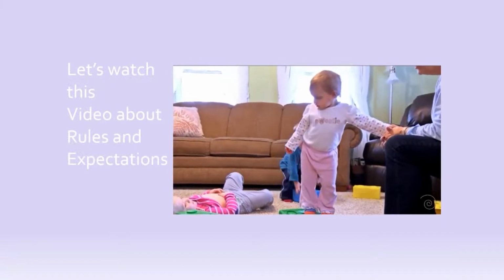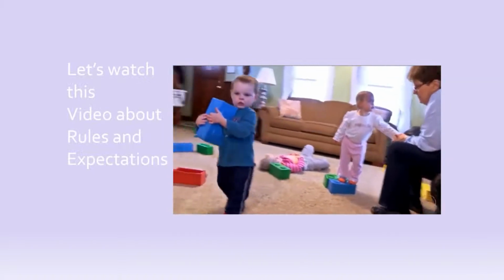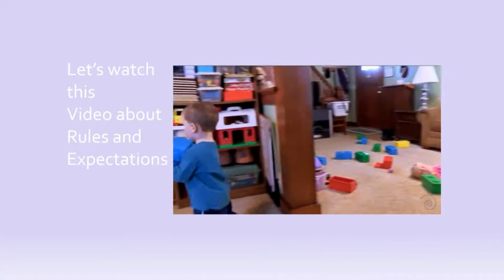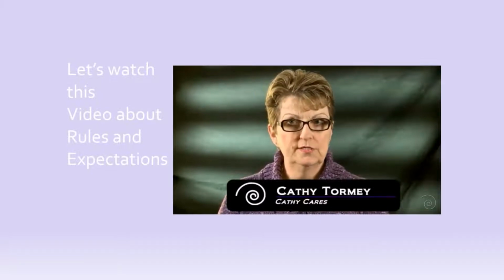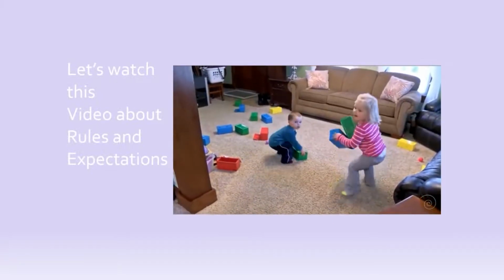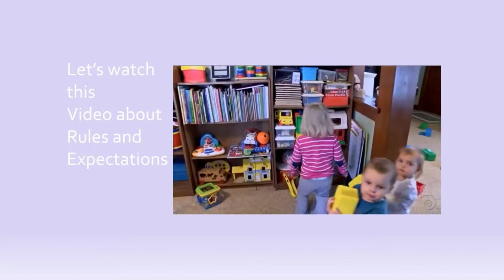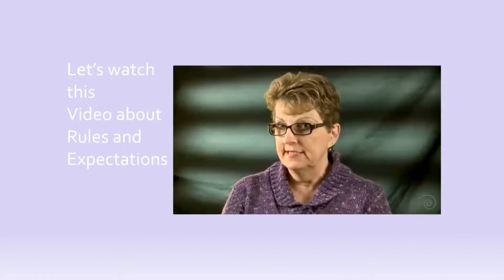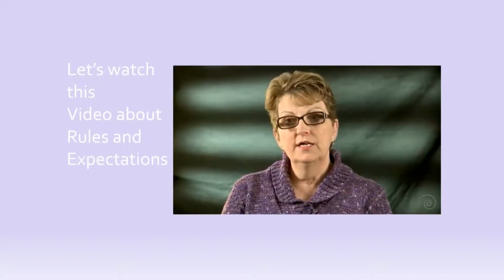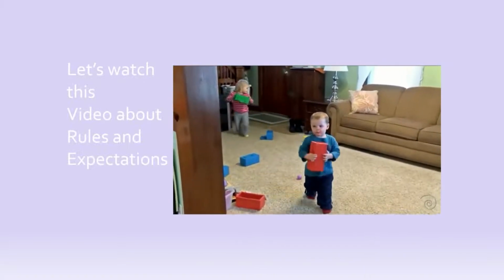Okay, then where do the blocks go? Where do we pile them up? Let's go put them away. Well, I think it starts early where I will say, okay, I'm going to pick up this, and then when this is put away, we can take out that. If we do this now, then we'll be able to do that later. And so they've seen me do it, and then as they become more capable of doing that, they want to help.